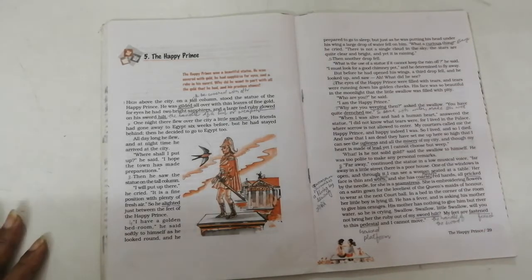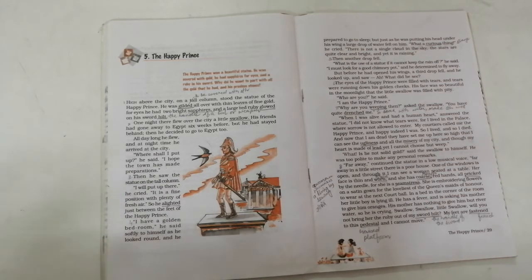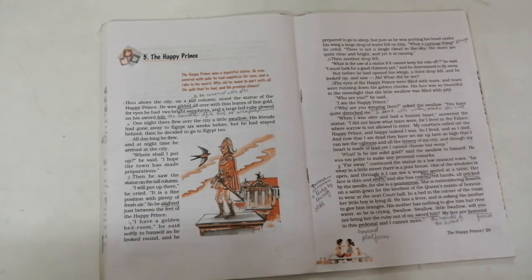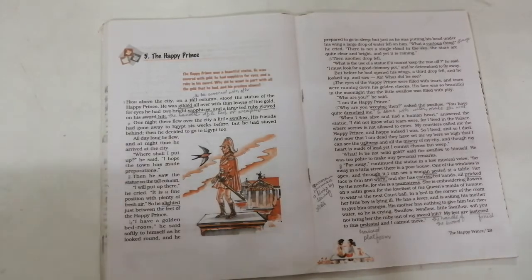Again, the swallow is creating a humor. The happy prince is telling him his sad story. And what is the swallow thinking? What? Is he not solid gold? He's surprised because he thought that his outer body is totally covered with gold. But the happy prince is saying that his heart is made up of lead, not of gold. So the swallow has noticed that the statue is sad and crying. So he did not give any personal remarks.